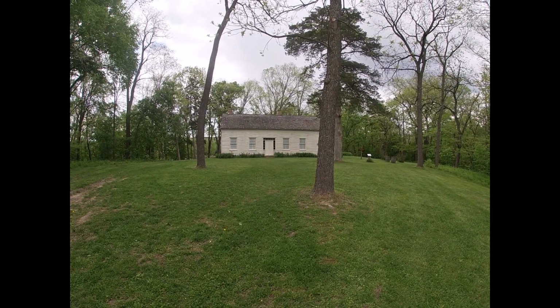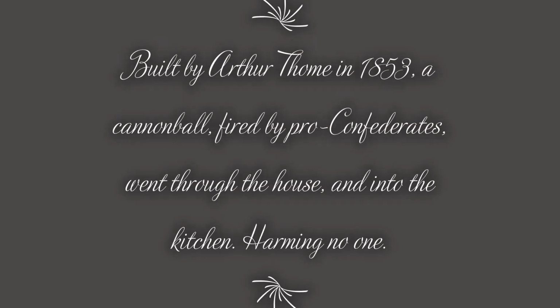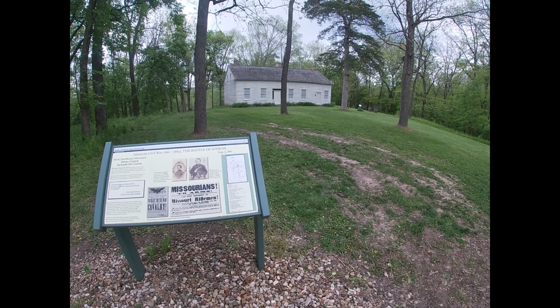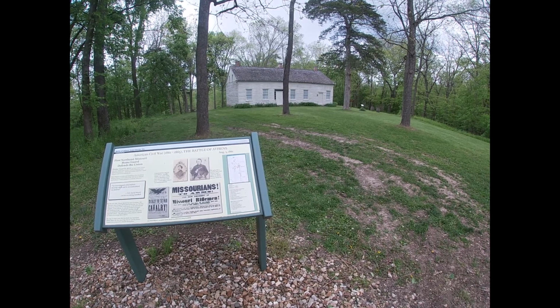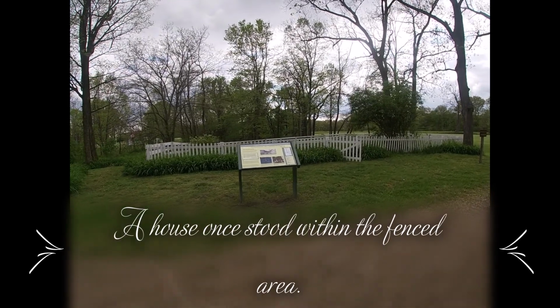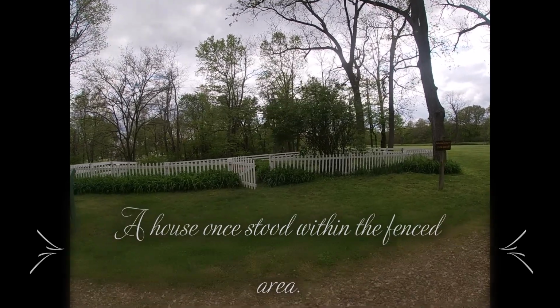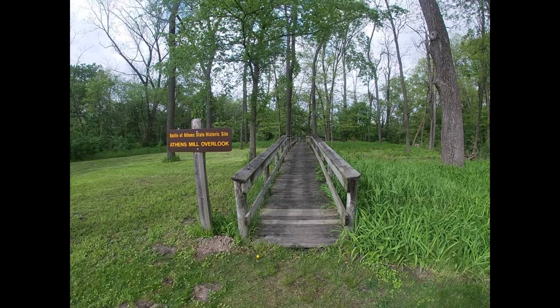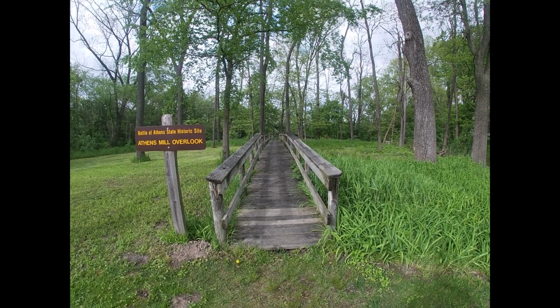The Benning House. And while I'm here, I'm going to check out the Athens Mill Overlook. This should be exciting. Alrighty.